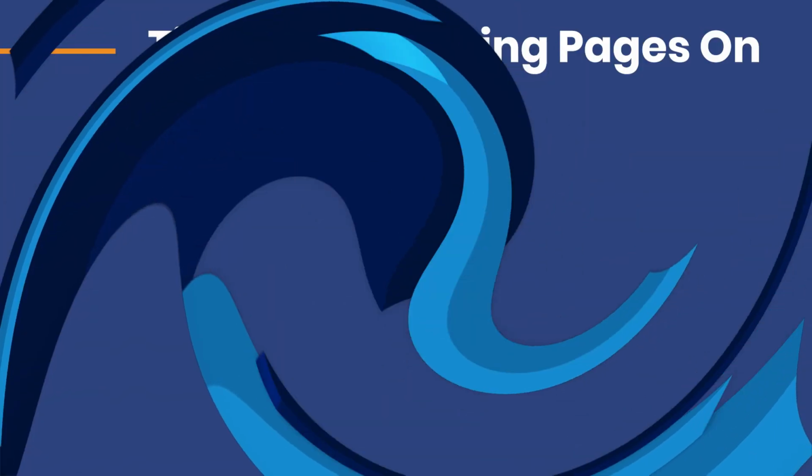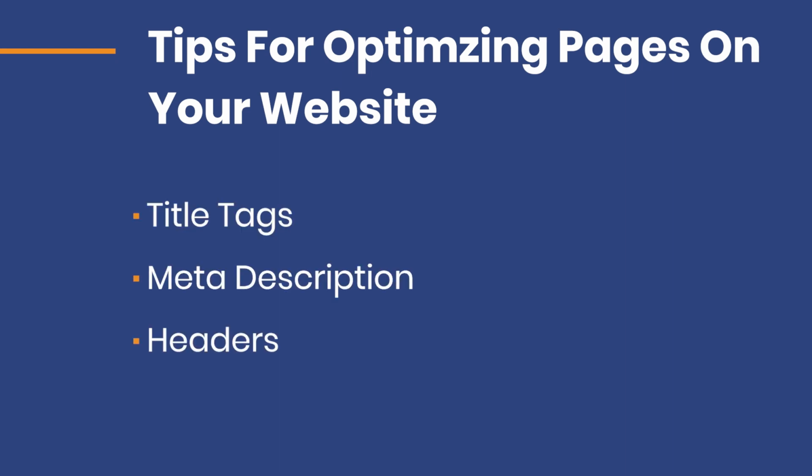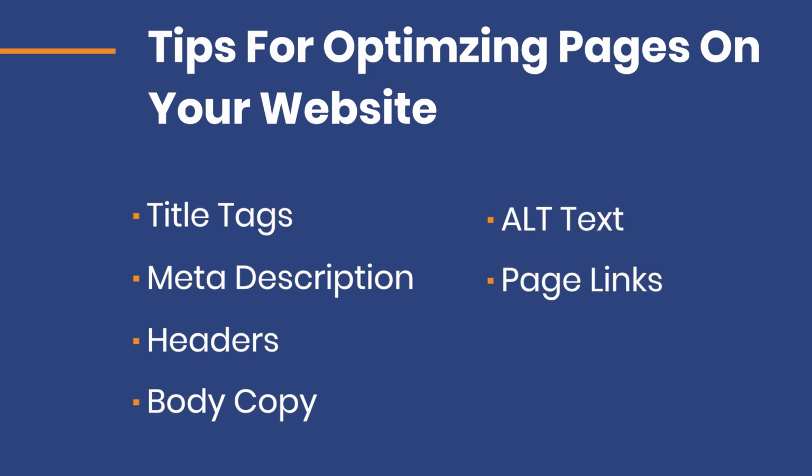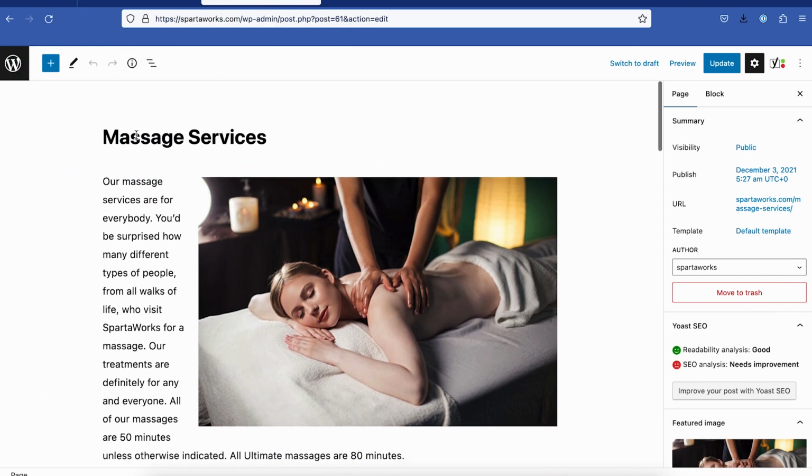And there are a small handful, like a half dozen things you should do for every single page on your site to get it optimized for Google or for all search engines. And those are the title tag, the meta description tag, the headers, the body copy, alt text, and any links that might be on the page. So the title tag and the meta description are the first two things that a crawler will see, or Google will see, when it hits the site.